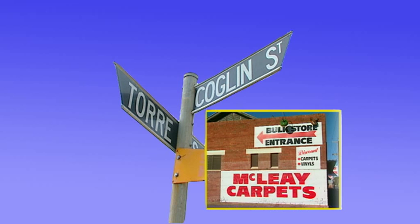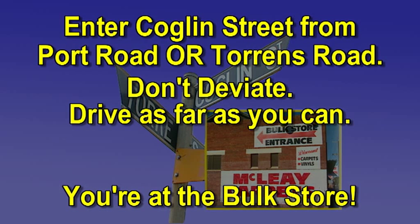Mcleay's Bulk Store has plenty of off-road parking and is conveniently located in inner city suburb Brompton at 97 Coghlan Street. Look, easy to get to. You can come in off either Port Road or Torrens Road into Coghlan Street. Don't deviate, stay in Coghlan Street and you can't miss Mcleay's Bulk Store.